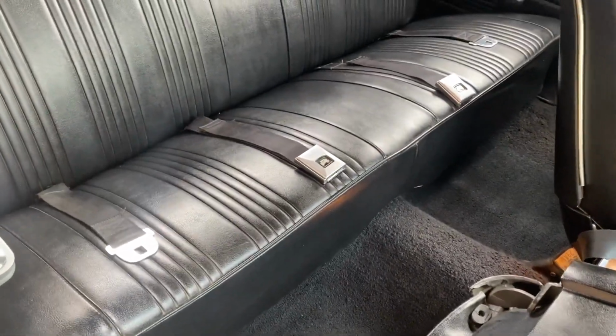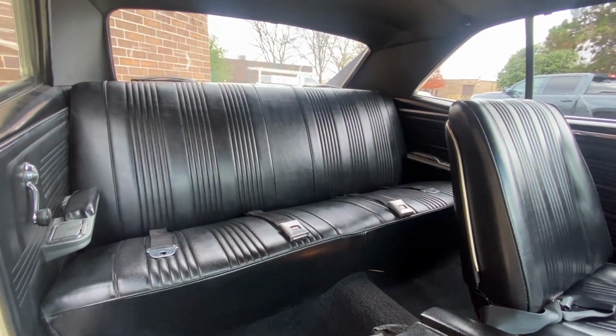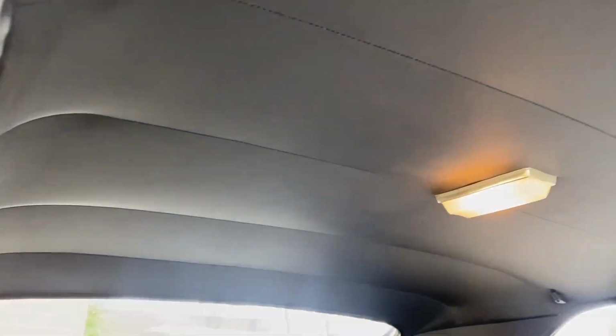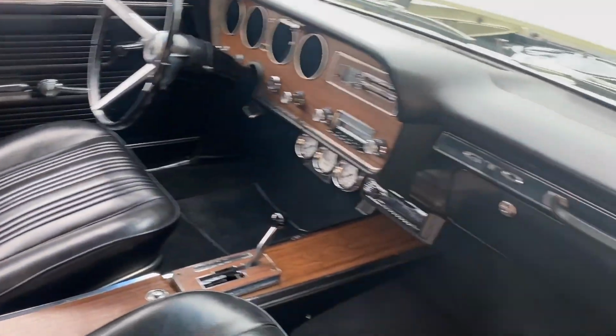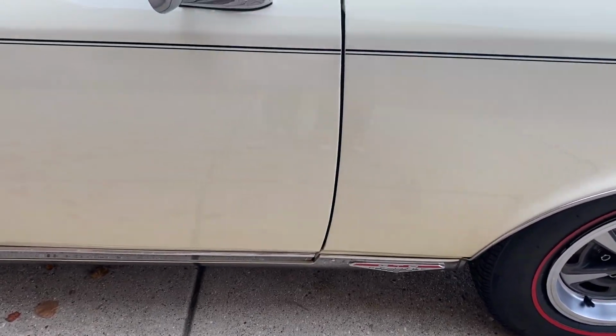I'm seeing it. The console light works. That's awesome. 67 GTO, Montego cream, black interior, black top. Number matching 400, Turbo 400 automatic, power steering, power brakes. Red lines with radials, Pontiac rallies, previous owner of 20 years, yada, yada, yada.